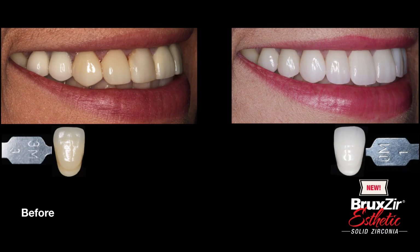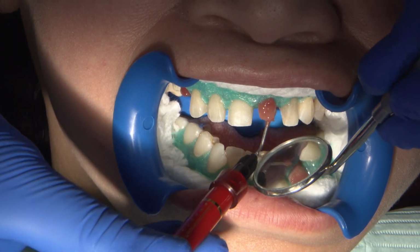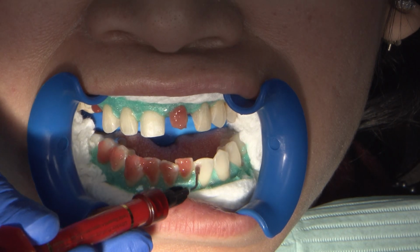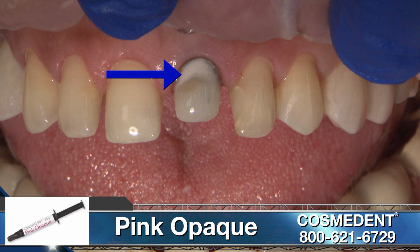Before planning a case, it is important for me that I understand the end result desired by the patient. In this case, the patient wanted a very light shade. This required that I take her from the existing 3M3 shade to a 0M1 bleaching shade on the Vita 3D Master. To ensure that the dark shade would not show through the restoration, I use external bleaching to eliminate the dark cervical on number 9 and also to whiten her lower teeth. I also use pink opaquer from Cosmodent.